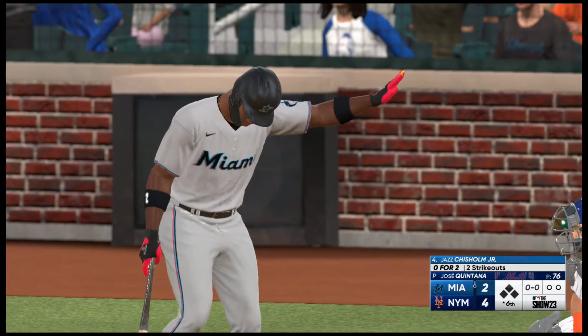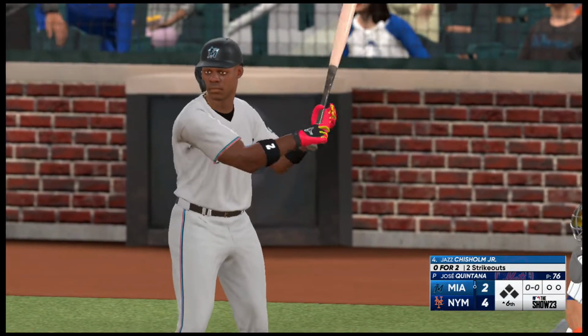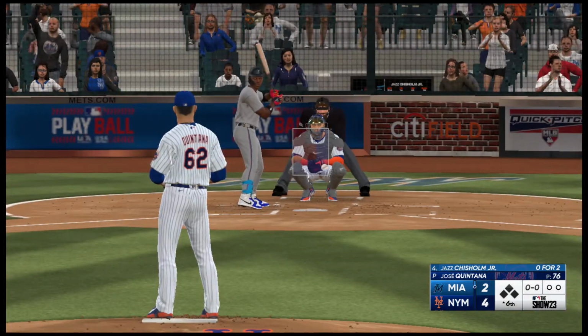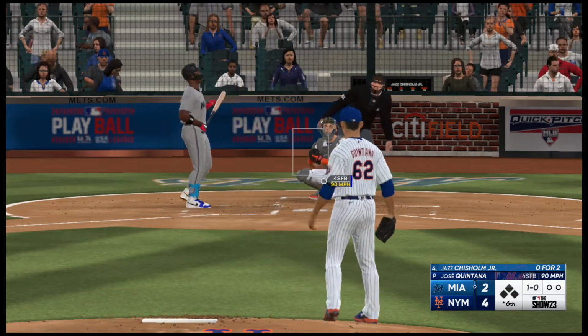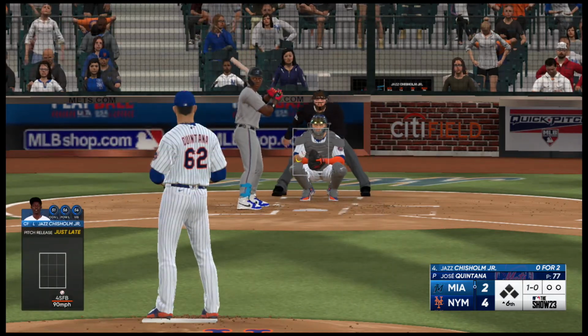Back here at the ballpark, top 6. And now Jazz Chisholm Jr. You know, this is kind of a tough matchup as a left-handed hitter facing a left-handed pitcher. What you tell yourself is, I want to stay square to the plate, try to hit the ball over the shortstop's head. And downstairs.